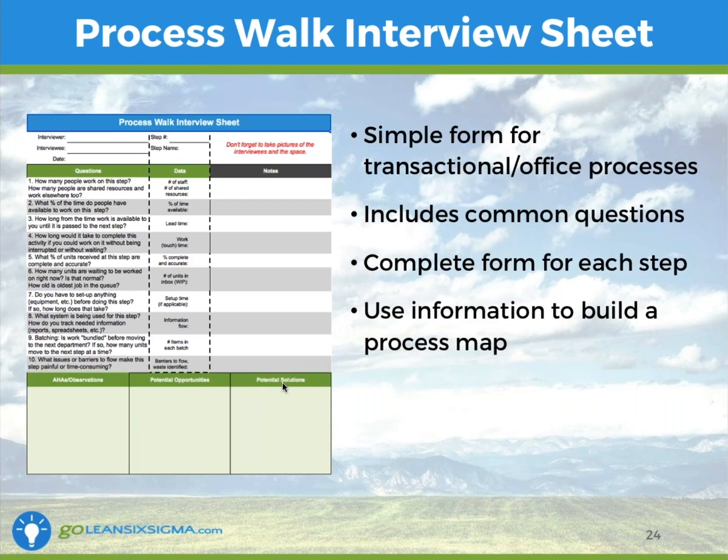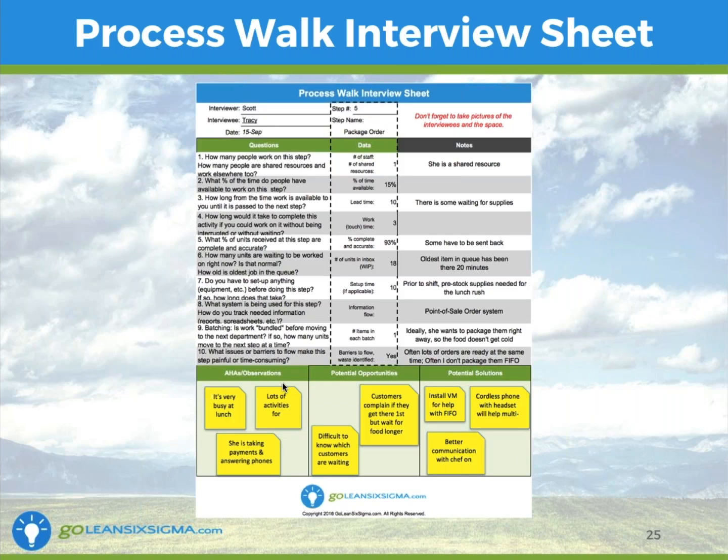And this just shows an example of what it would look like completed. Obviously, these would not be typed, but they would be handwritten in. Often we hand out clipboards so people have something to write on. And so again, you write who you're interviewing, what the step number is and the name of the step, and then fill out the questions. Again, you don't have to ask every single question. Often I will ask about certain questions, especially for non-manufacturing, around lead time and process time and wait time, and I'll explain that in just a moment.